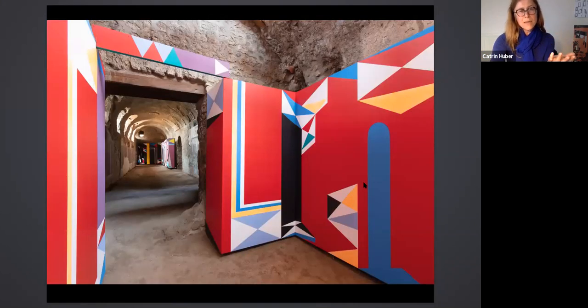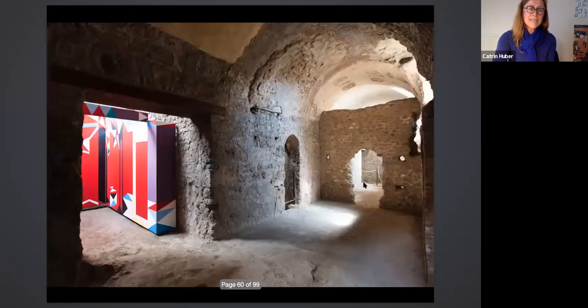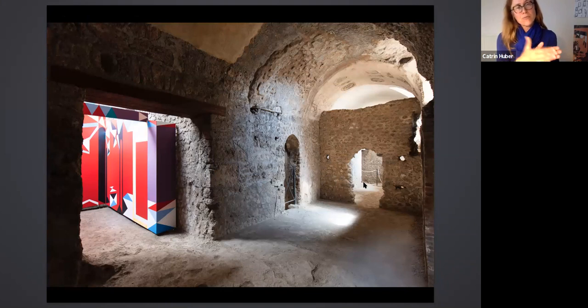And you see here, that's the installation in Pompeii, again in the House of the Cryptoporticus. And the colors look quite different in the daylight. And also you weren't aware, you didn't see the backside. It was really creating a room in a succession of other rooms.